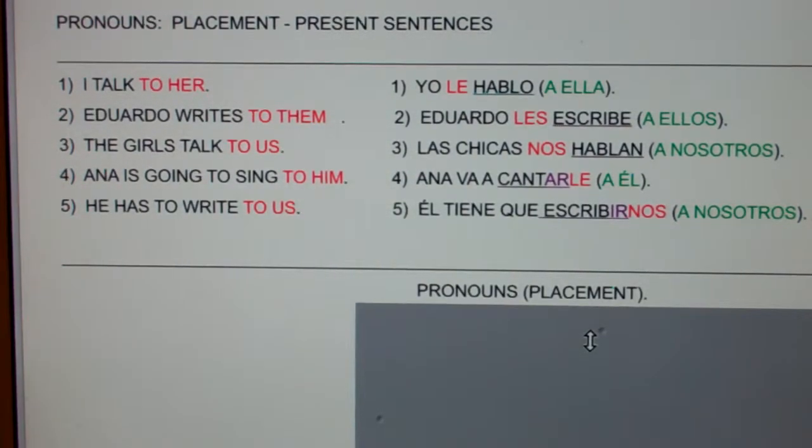Now, here's what I want you to get. Sometimes the mes and tes and les go in front of the verb. In front, in front, in front. And sometimes the mes and tes and les and los, the pronouns go after. Now, a really fair and reasonable question is, Mr. Holt, when does it go in front of the verb and when does it go after? How do I know where to put those mes and tes and les?